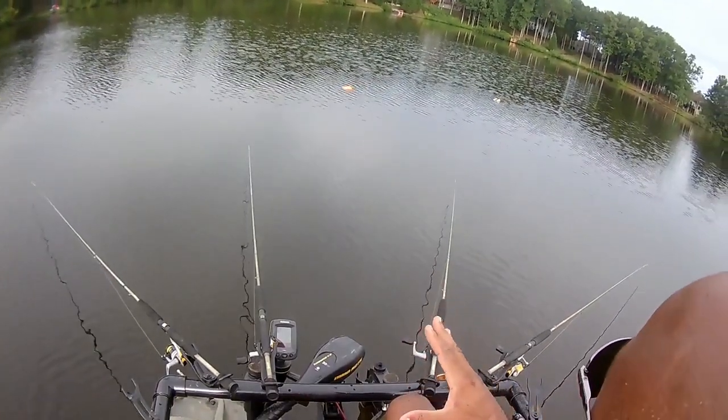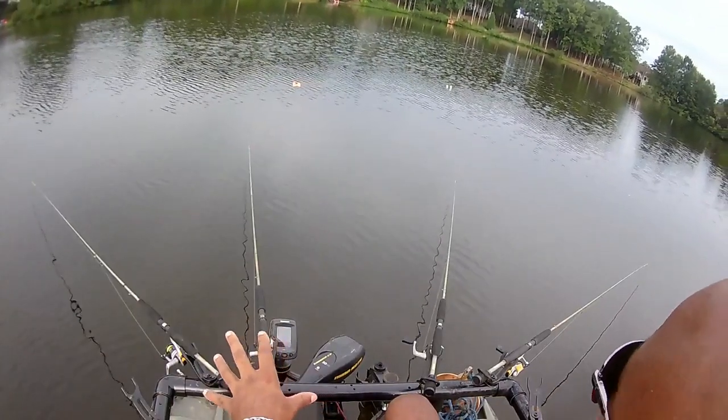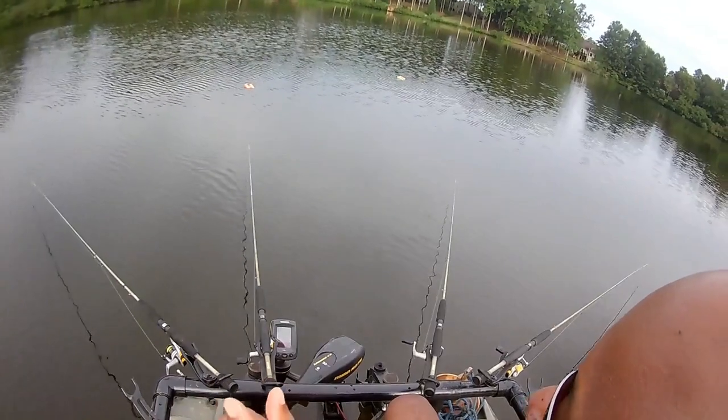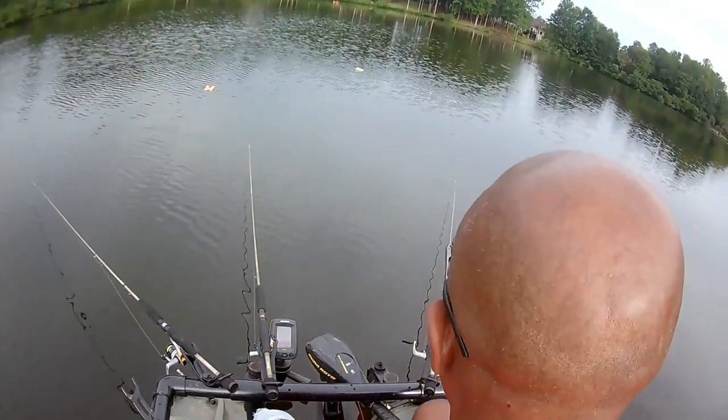All right? So soon, these crappie are going to move off of the structure. They're not going to be able to relate to the structure. They're going to move out in big water because they're getting ready to start feeding, because the female is getting ready to start conceiving eggs. So let's pull up some of these markers. Let's see how true our markers are.